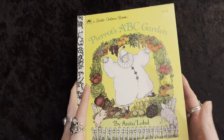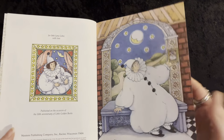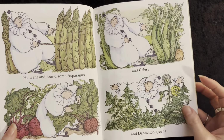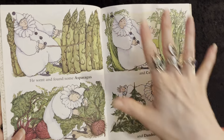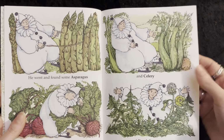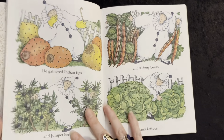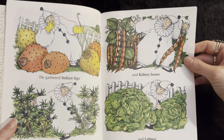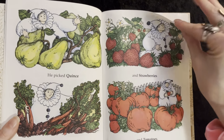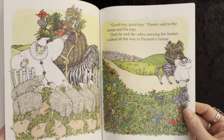Perrault's ABC Garden. My daughter loved this one. She had me read this to her all the time. This is from the 90s, you can tell. It's beautiful. Just an ABC book, and it's a garden. So that's fabulous. Every letter is a fruit or vegetable. I just love it. Yeah, never leaving the house. Zebra.